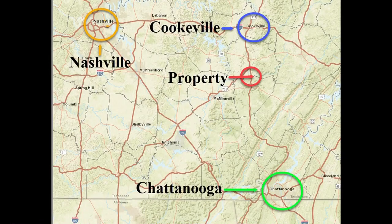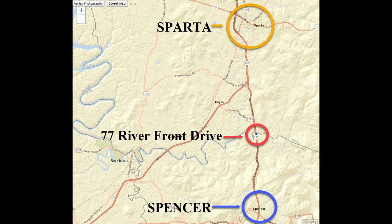Let's get you oriented to the location. Here is a map of Middle Tennessee, showing Nashville circled in orange, Cookeville in blue, Chattanooga in green, and the home is circled in red. A little closer look shows Sparta, Tennessee circled in orange, Spencer in blue, and again the property circled in red.